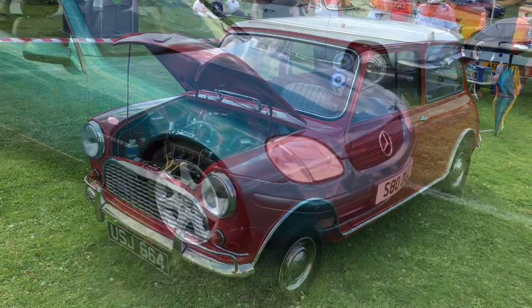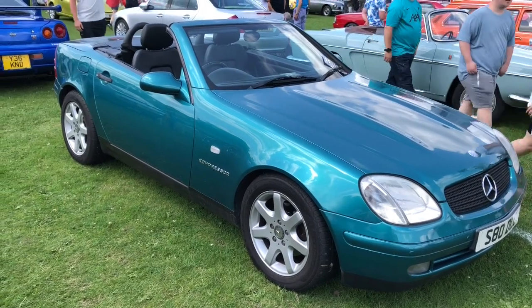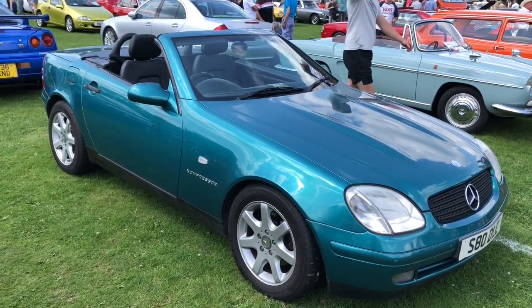Not quite yet a classic, but many of these examples of the Mercedes SLK have already disappeared from the roads. This is the compressor example and in really superb condition.